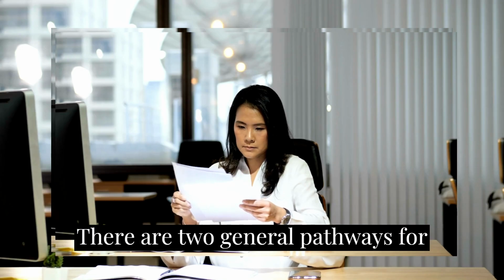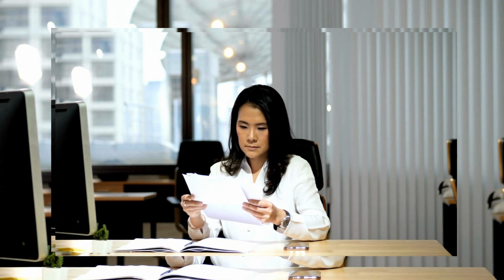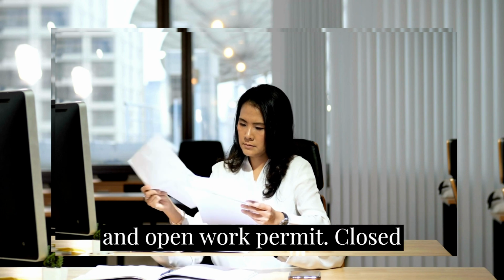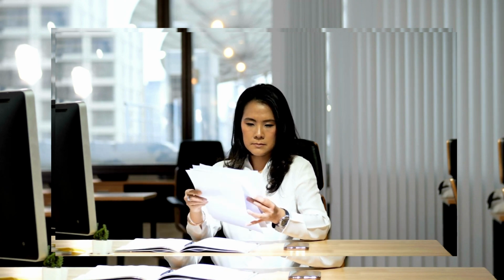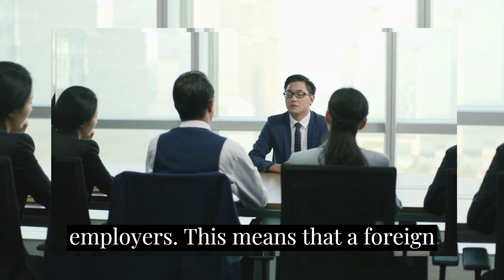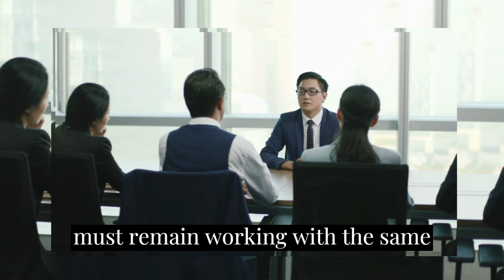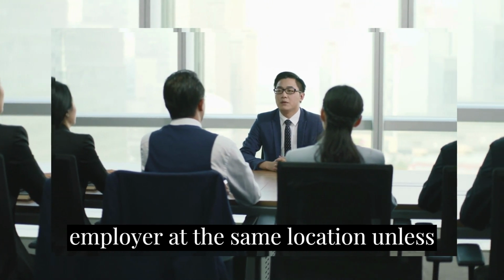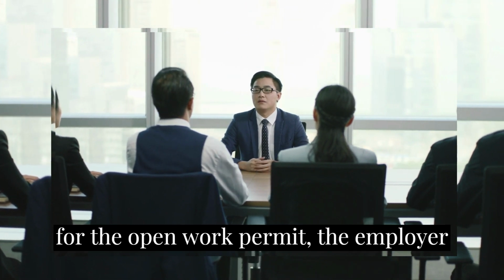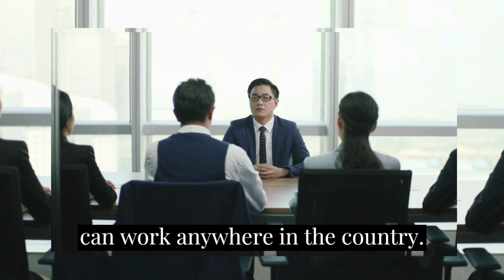There are 2 general pathways for obtaining a Canadian work permit: a closed, restricted work permit and an open work permit. Closed work permits are tied to specific employers. This means that a foreign national issued a closed work permit must remain working with the same employer at the same location unless they change their work permit. As for the open work permit, the employee can work anywhere in the country.